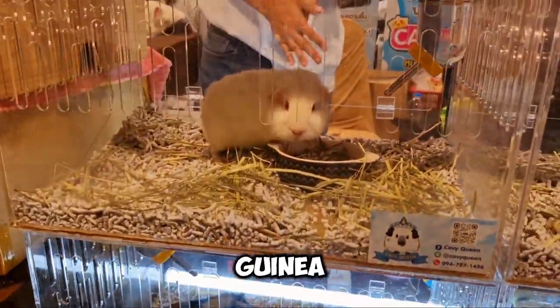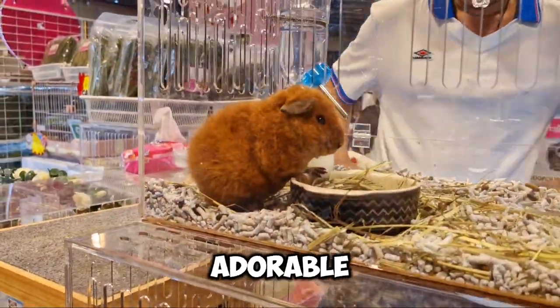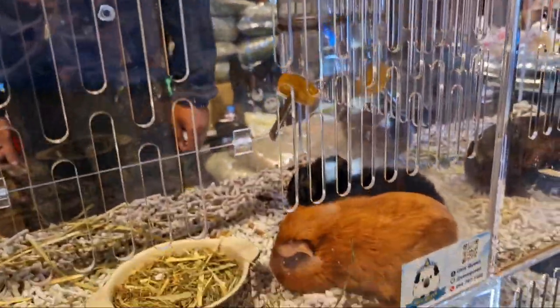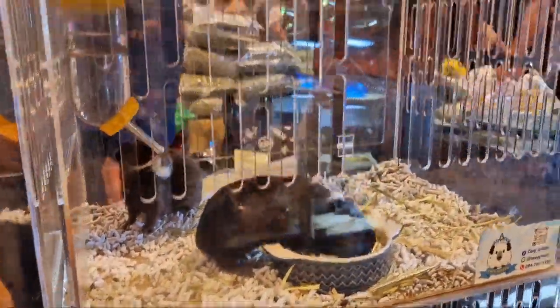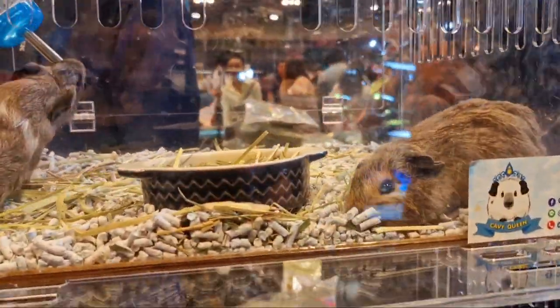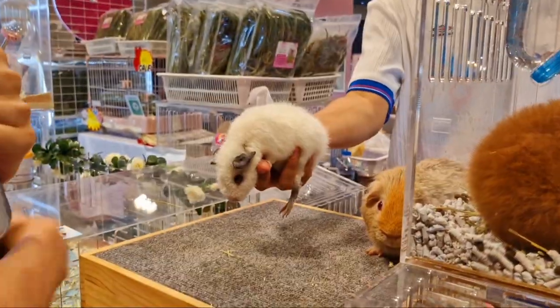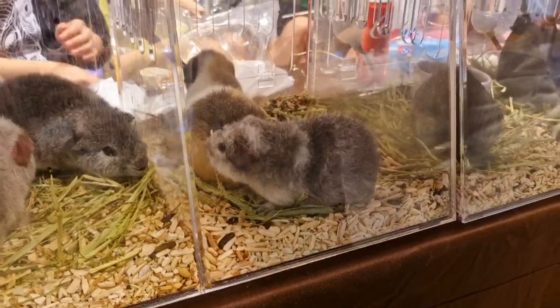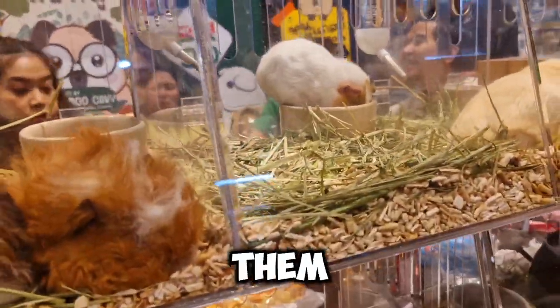Don't forget about guinea pigs. They are adorable. I want all of them.